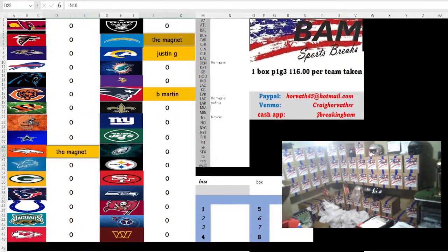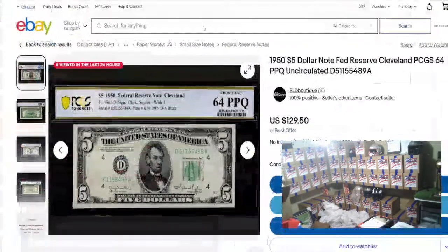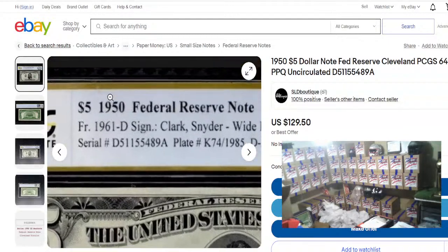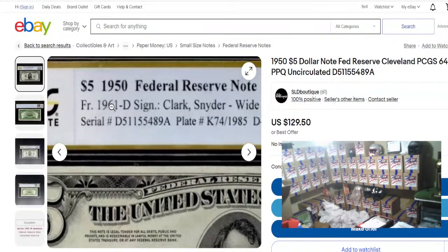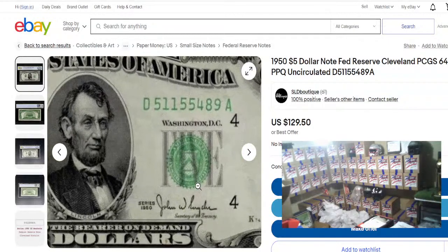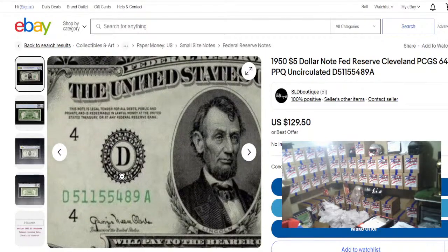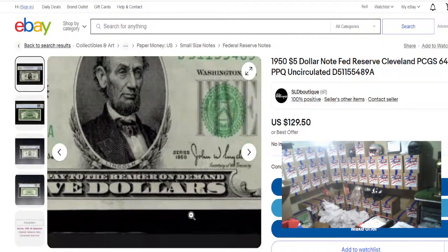I'm going to dig the bats out for tomorrow night. Maybe try and bring a couple bats. So here's this, basically the showdown screen. This is the same note right here. See how it's got the 1950 there? I don't know what that FR1961D sign is. I don't know if that's just the block that they used. But this is basically the same note. A little lower serial number. This one's from Cleveland, Ohio.